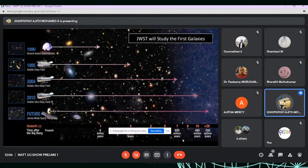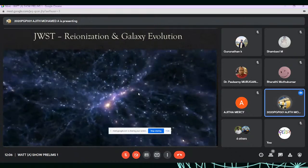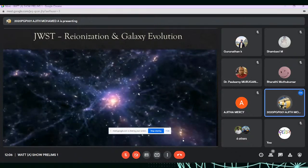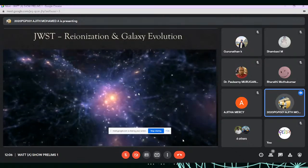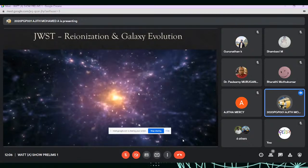This covers the era of recombination until around a few hundred million years after the Big Bang. This is a video on a new era of study of galaxy formation, high redshift stars during the era of cosmic reionization. This telescope can capture sensitive, high resolution images and multi-object spectroscopy. It occurred during the first billion years of cosmic history.